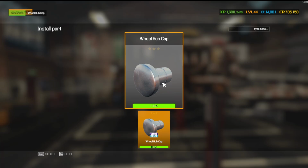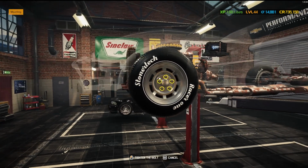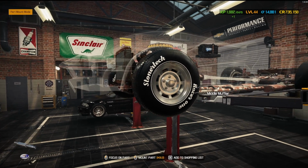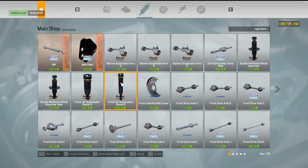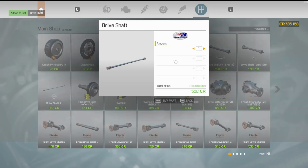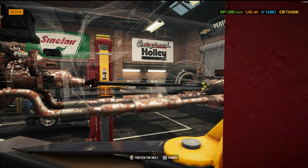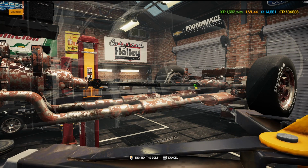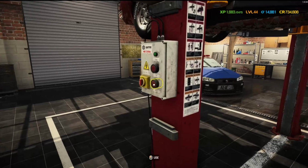Now actually I could have pulled some of this stuff out of my inventory and I would have easily made it 20 grand. But this is the kid, take something out of the salvage yard and you get it running and make some profit off it. Drive shaft. So let's get a drive shaft here. Okay. So we've got it pretty much.